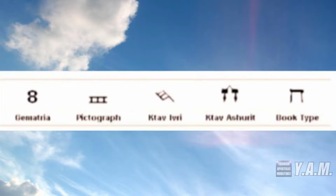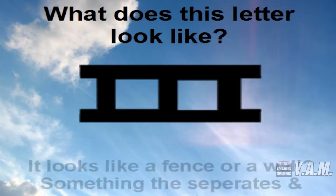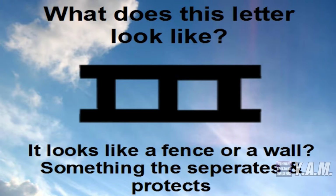Okay, now, I just gave this away, didn't I? What does this letter look like? A fence or a wall. Something that separates and protects. That's what it looks like. A fence or a wall. Something that separates or protects.